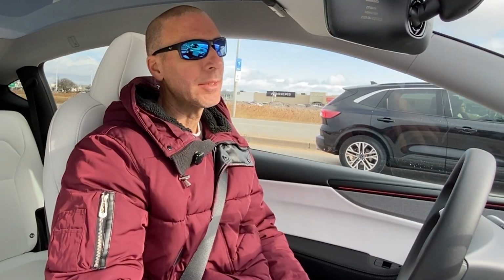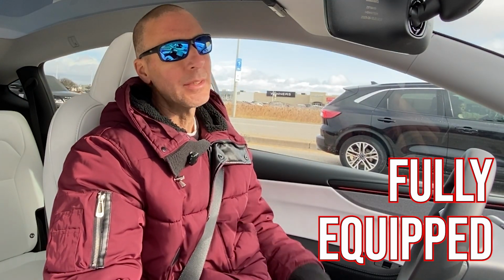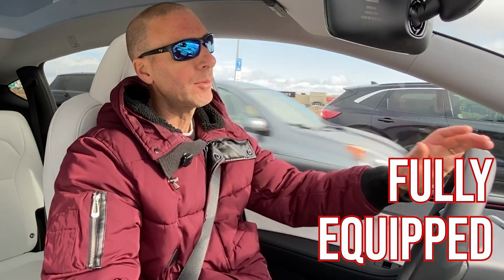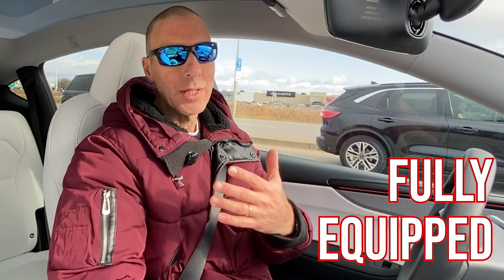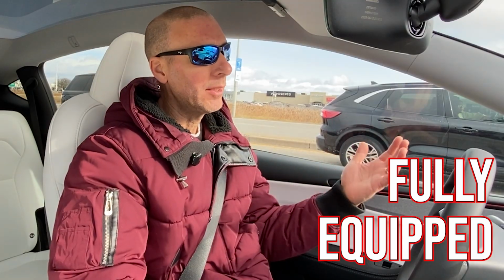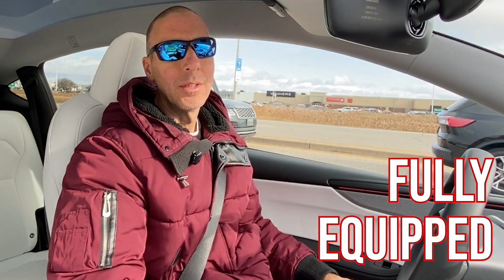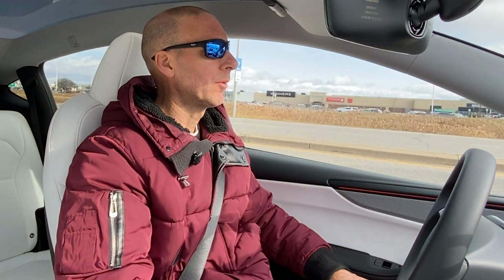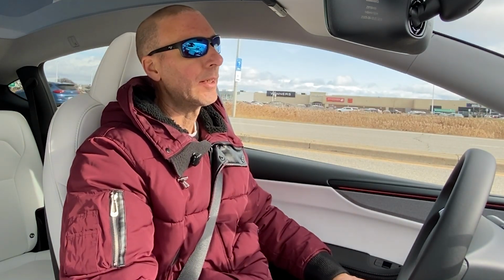Price point at $60K, this vehicle is fully equipped. It's got heated and ventilated seats in the back, heated steering wheel. It's got all the tech you can ask for. Power liftgate in the back that senses when I'm back there. It now has a power liftgate in the front because I put that one in. For the price, I don't understand again why anybody would spend $50,000, $60,000 on a non-electric vehicle when you can buy this vehicle for that cost.